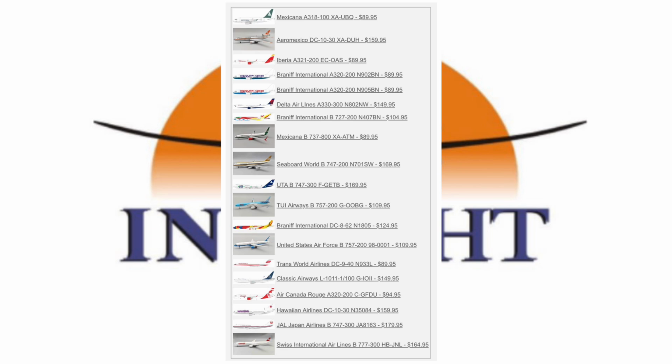Next up, we have a Mexicana 737-800 with split scimitars, X-Ray Tango - Alpha Tango Mike is the registration. Seaboard World 747-200, which has the Southwest prefix, or at least the old one, but obviously did not fly with them. UTA 747-300, and once again, this aircraft does indeed exist.